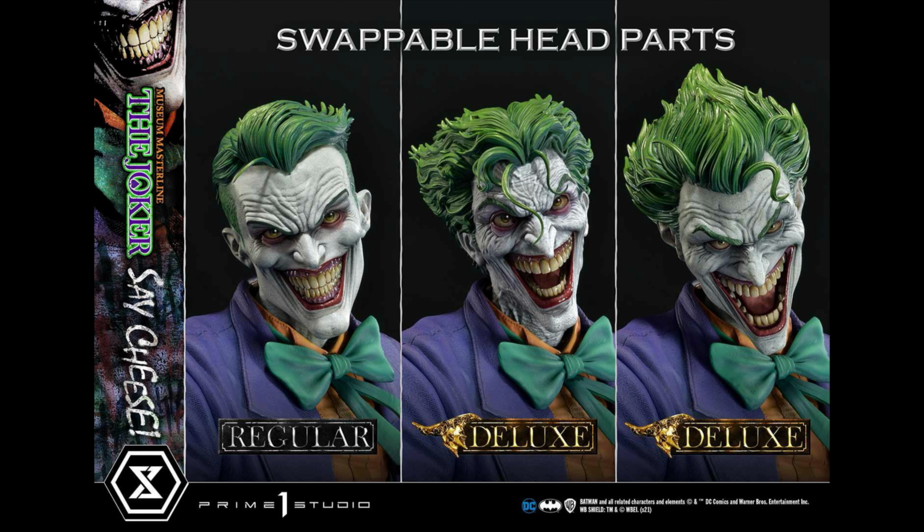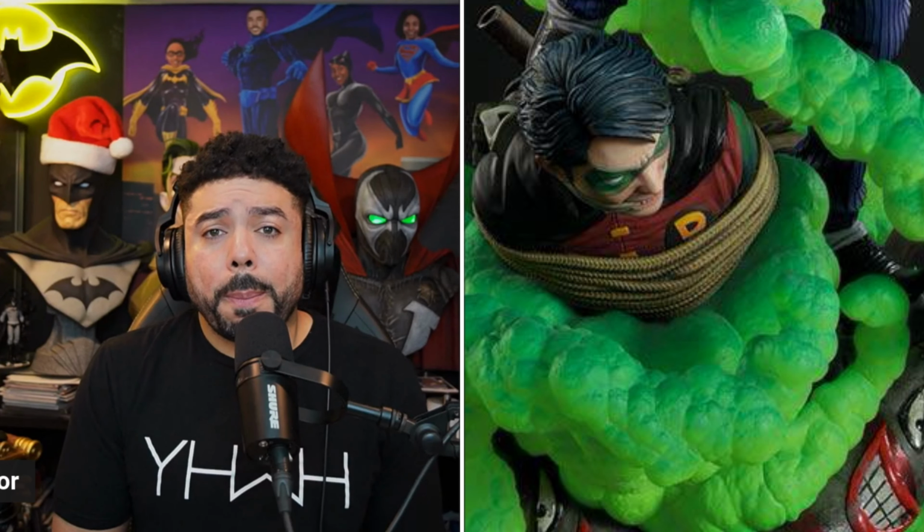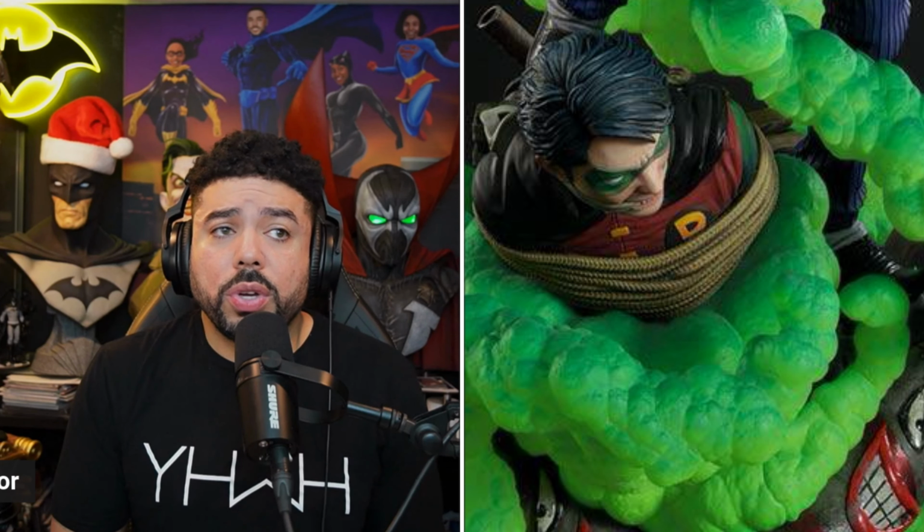Very dynamic. It's got multiple swap out portraits, and I mean, just choose one. Which one is your favorite, man? Jim Lee inspired on some of these portraits. So I really like this statue a lot, man. It's in my top 10. And to throw in the Robin, pretty much all third scale statues around that, $1,100 to $1,500 range. $1,500 seems like the sweet spot for pricing. And you're getting two statues for one, in my opinion.